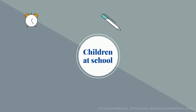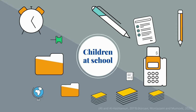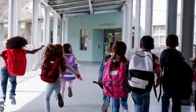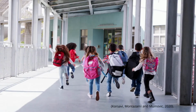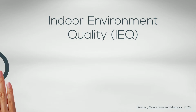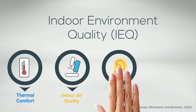Children spend around 1/3 of their day at schools, where they are expected to engage all their senses as they embark on their learning journey. From there comes the need to ensure school indoor and outdoor environment is ideal for students' learning and development. Any indoor space is subject to indoor environment quality, which can be categorized into thermal comfort, indoor air quality, and acoustic and visual comfort.